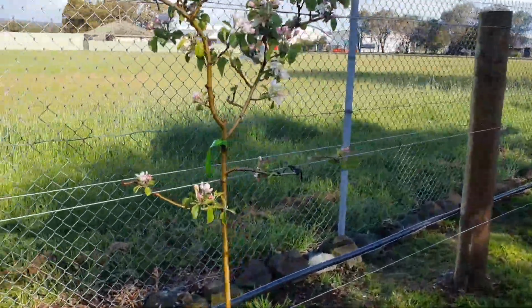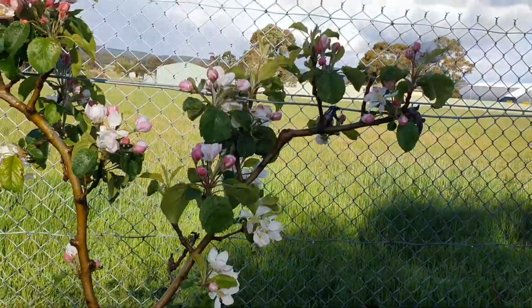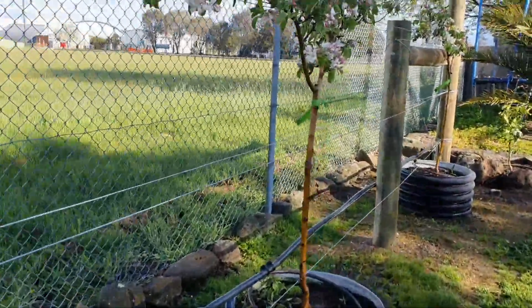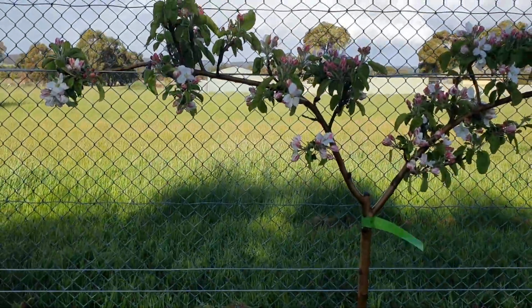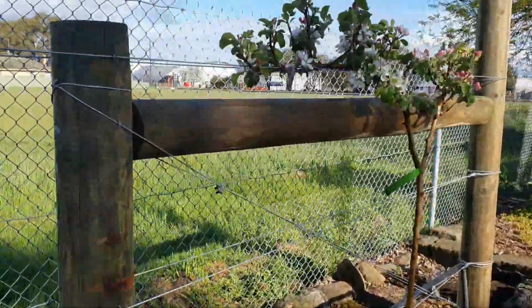Alright, keep going. This one here as well. There's a branch there. That one is doing well. This one doesn't have any lower branches. The top branches are doing really well, but the lower one is naked at this stage, and so is this one.